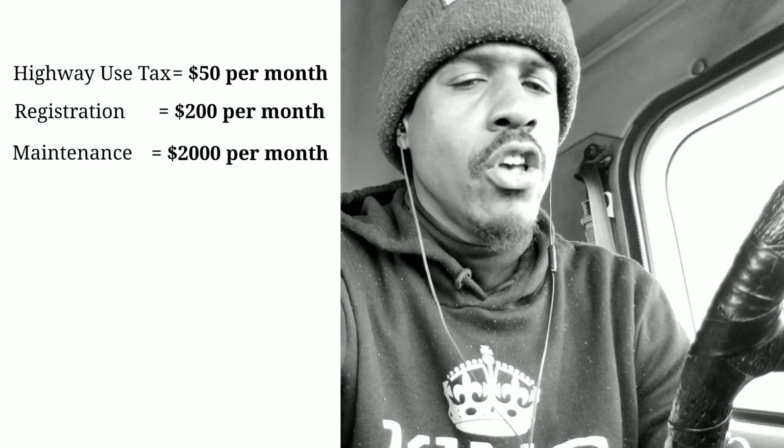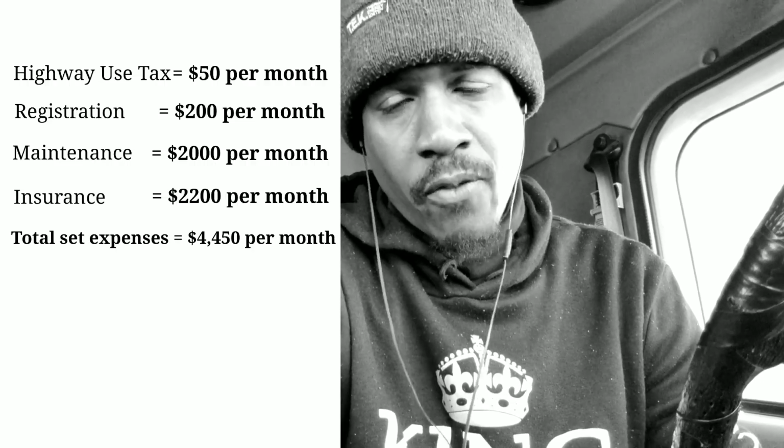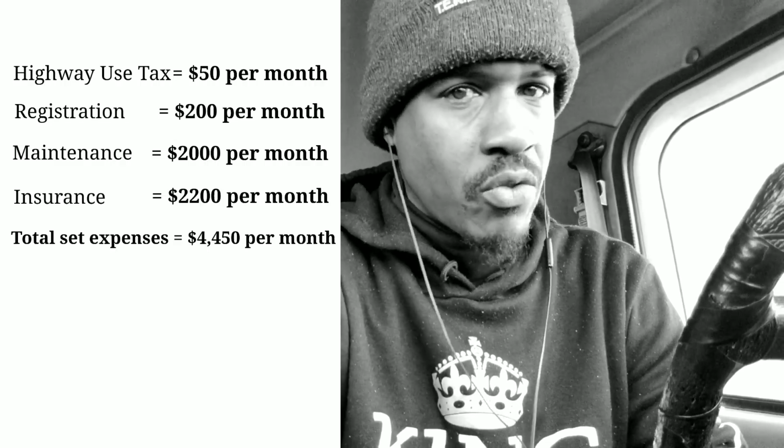And then of course you have your insurance. The insurance for both of our trucks, both drivers, is $2,200 a month. That's a total of $4,450, and we'll just call those the set expenses. Those have to be paid every single month, no matter how much the truck runs or doesn't run.